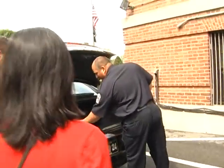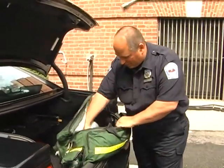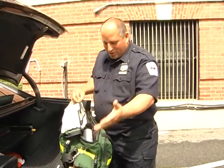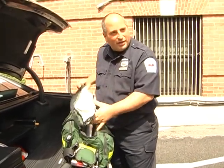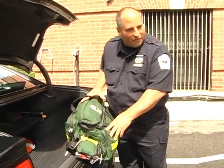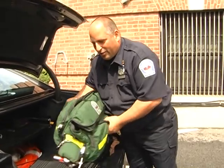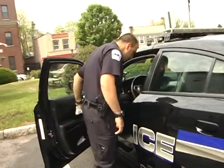We have a medical bag that has a CO2 canister and masks. So when we go to a call where someone may need oxygen, is having trouble breathing, we administer this oxygen until EVAC paramedics come and they can take care of the person. Secondly, you can see inside this case, there's a patrol rifle we take out every day. If we ever have to use it, we just have access to the rifle itself. Officer Piazza is going to show you up front the inside of the patrol car.